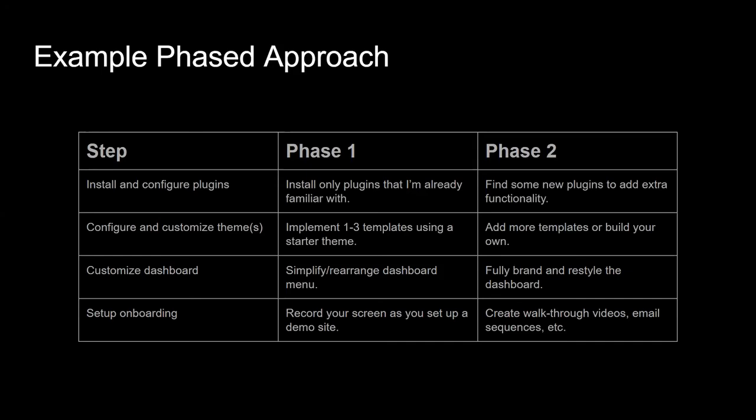So again, just want to get something out there quickly, and then you can go to phase 2 and perfect and make it slick, add the email sequences, add some kind of wizard in the dashboard and all that stuff. You can save that for phase 2. So this is an example of how there might be things that you want to do, but you don't necessarily need to do them for a minimum viable product phase 1 approach. You can instead save those things for your next phase, a phase 2.